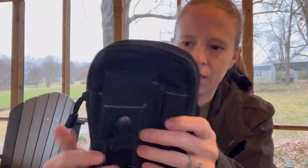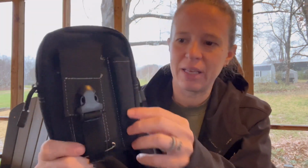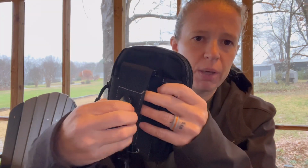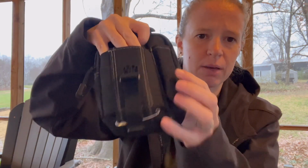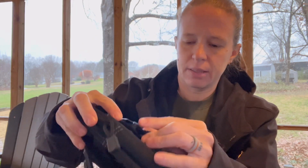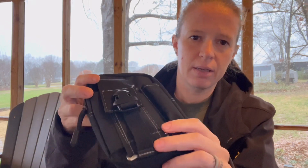You've probably seen it on Amazon. They're cheap, like $8 to $15 you can find these. You've got the pin sleeve, you have the little buckle sleeve right here. It has elastic on the side so this pocket will expand. It is open in the bottom. I have a little, not a paper clip, a little safety pin on the bottom.